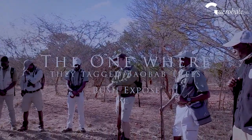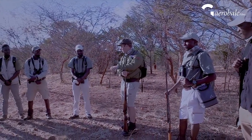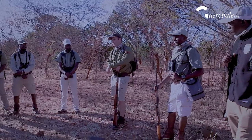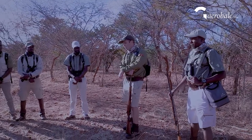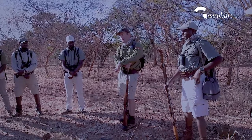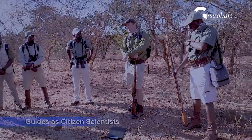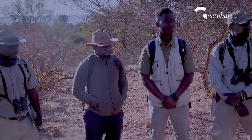Sorry. So a couple of weeks ago, you guys asked what the little tags were on the Baobab trees. There's a little white tag with a little green number. We've got numbers 1 up to 100, and we are tagging Baobabs as part of a citizen science project. So I figured out today that we'll go out and tag 9 trees. It'll give us a bit of a flavor of what citizen science is all about and what our role as guides is within the industry in terms of citizen science. How can we play a role in that?